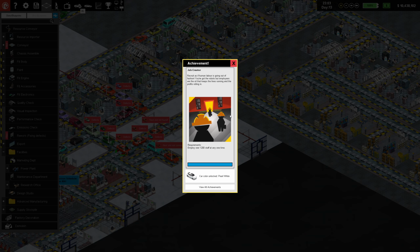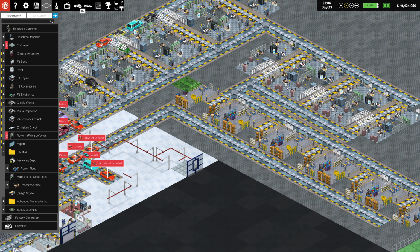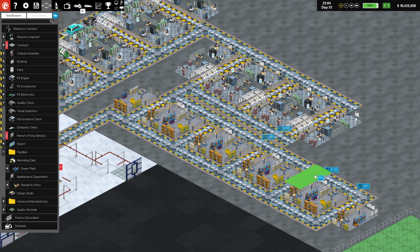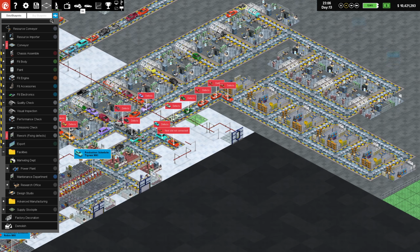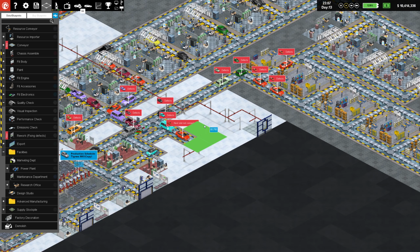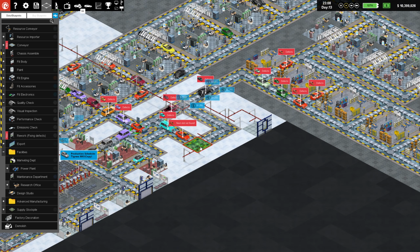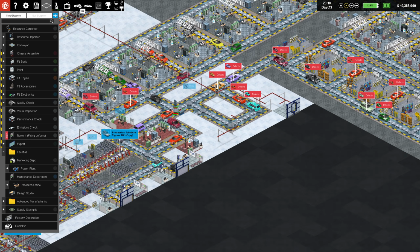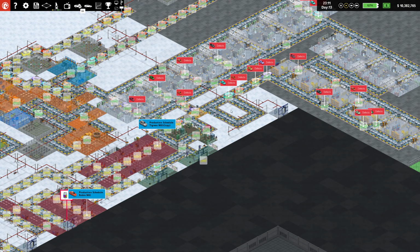Ooh, fantastic. Pearl White. Employ over 1,200 staff at any one time. I mean, I'm surprised I have not got that achievement before. But, I mean, this might be my biggest factory in production line ever. I'm certainly happy with it. I don't feel like I'm really pushing the limits of this factory, to be honest. I feel like I could push it further if I wished to. Okay. There we go. So that should just allow those cars to get round to where they need to go.